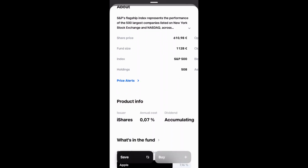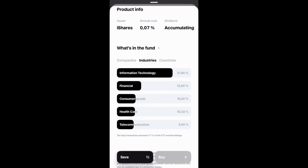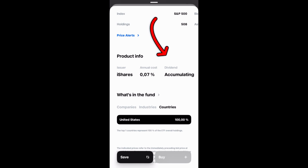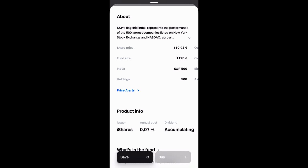But what's cool here, you immediately see, okay, this fund, so this ETF, has these companies. There's more companies than these. These are just the top 5. Then we have the industries, we have countries. In this case, obviously, it's 100% US, but there could be multiple different countries. And I like how easy it is to read. You have here product information, dividend is accumulating, so the dividends get reinvested automatically, annual cost, and so on. It's just so easy to use.